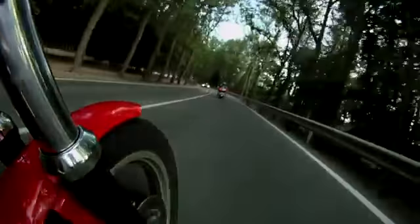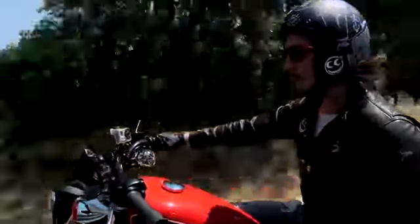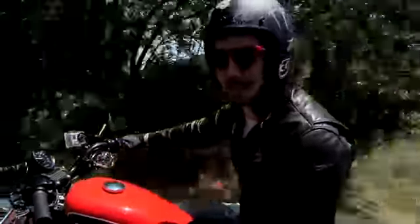We're headed to Segovia. We're gonna grab some food, which is rad because I'm famished. And by the way, yay me for getting to ride a motorcycle through Spain.